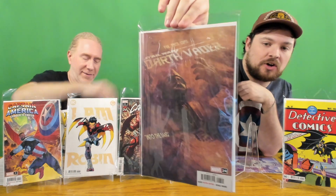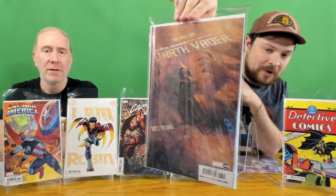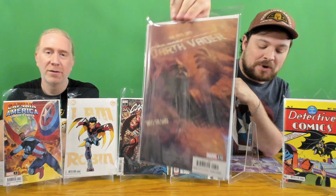Yeah. So next up, I've got a couple of Star Wars books from Marvel, starting with Darth Vader. Been seeing this cover for a while. This is Darth Vader number 26. It's a fantastic cover. It's really good, especially if you know his relationship with Sand. And that is what a lot of this issue is about, which, as goofy as it sounds, is pretty big for Anakin / Vader as a character.